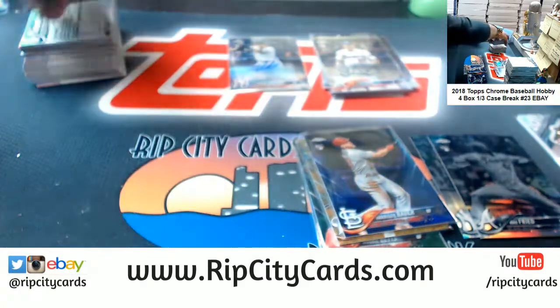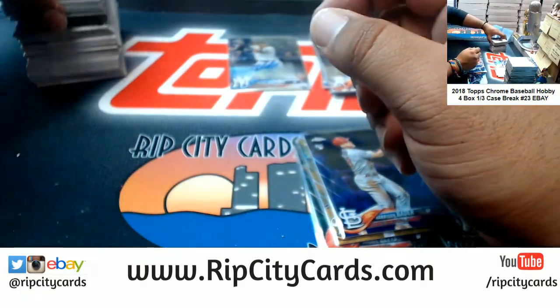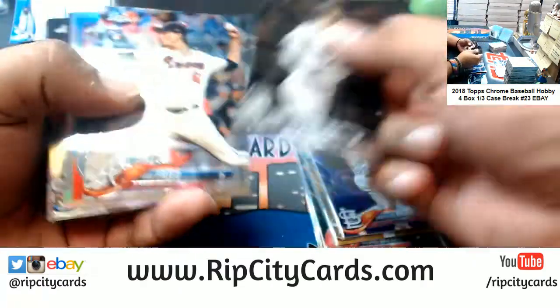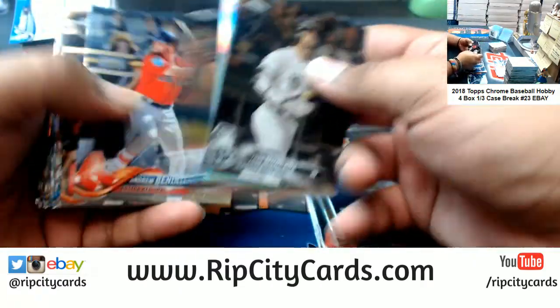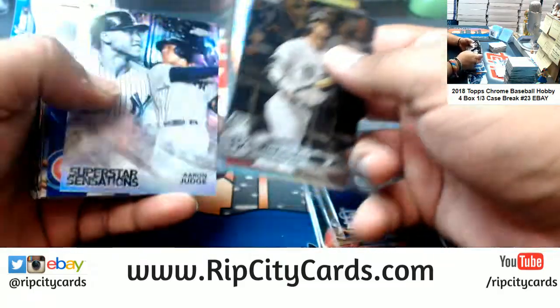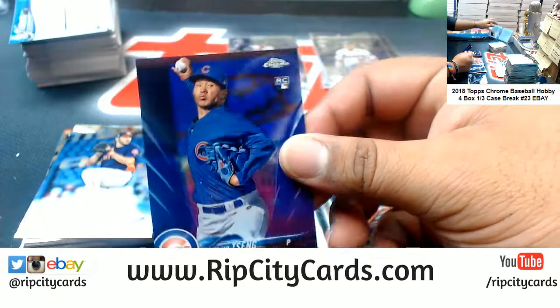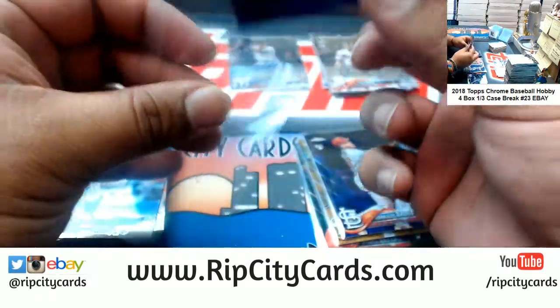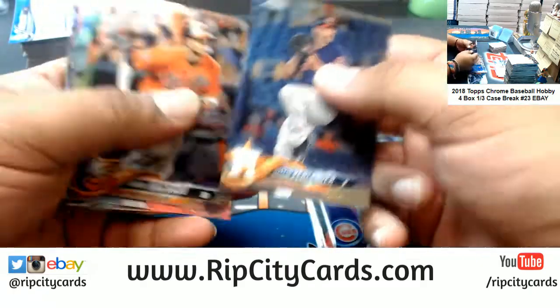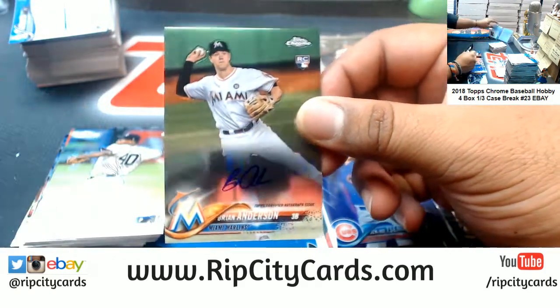All righty, last box, mojo. What you got for me? Here we go. Good luck, everybody. Got a purple Jin Ho Sing of the Cubs to $2.99. A Brian Anderson Marlins rookie auto.